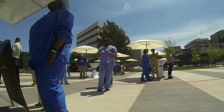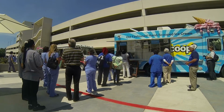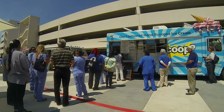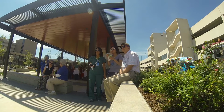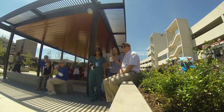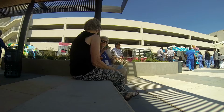This pedestrian plaza is one new feature. It is also the place employees are treated to ice cream on the hot day of this celebration. The plaza links the parking garage to the hospital. This is the centerpiece of the project. The principal purpose of it was that we have some 2,000 people walking back and forth here each day so that they didn't have to cross traffic, but we decided to enhance it and create a little internal park.